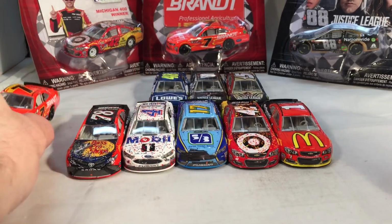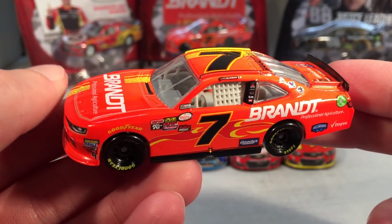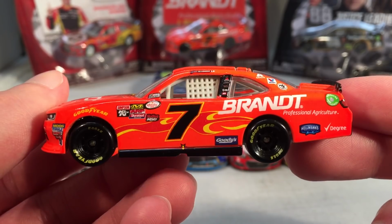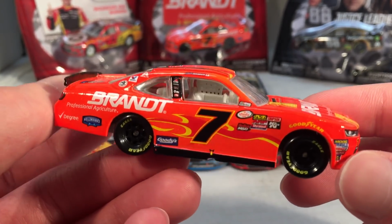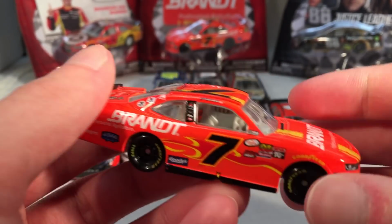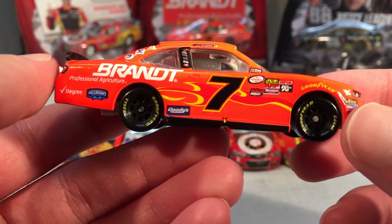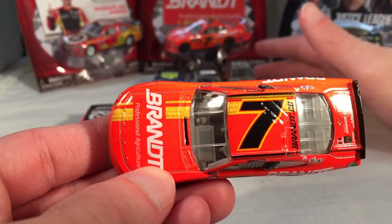But anyways, let's get to the next car, probably the biggest highlight of the wave, and that is Justin Allgaier's Brandt Agriculture Xfinity Series Chevrolet Camaro. A full-on DNP car, which, as you know by now, is probably the most popular thing of this wave. That's why I have another one back there sealed. Just a very, very nice car. You know, the bright orange. It's got the flames on the side. You have the infamous corn stripe down the top.